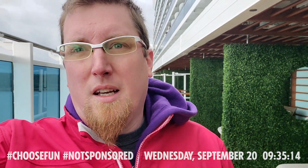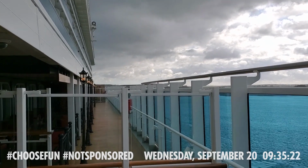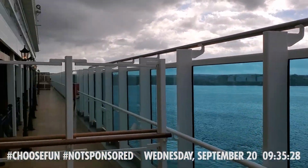We're doing another end-to-end flip. I must see what this other ship is. I'm staying here for just a second. You can kind of see as they're moving. I want to know what that ship is. We gotta find out what that ship is.